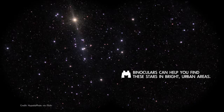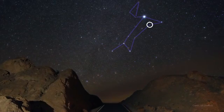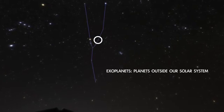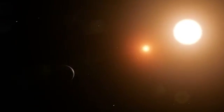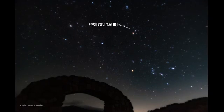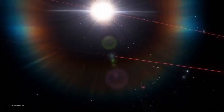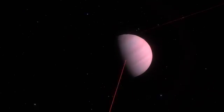March skies contain several easy-to-find bright stars that are known to have planets of their own orbiting around them. Locate these distant suns for yourself, and you'll know you're peering directly at another planetary system. First is Epsilon Tauri, the right eye of Taurus, the Bull. This orange dwarf star has a gas giant planet around 8 times the mass of Jupiter.